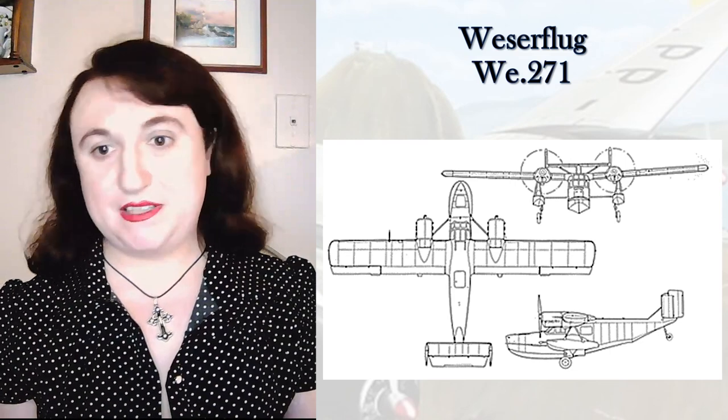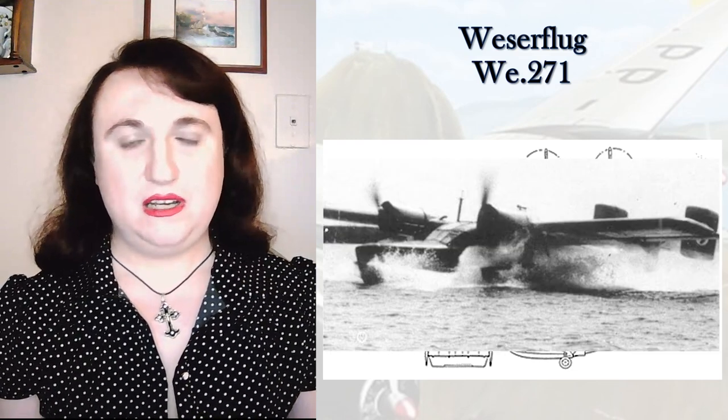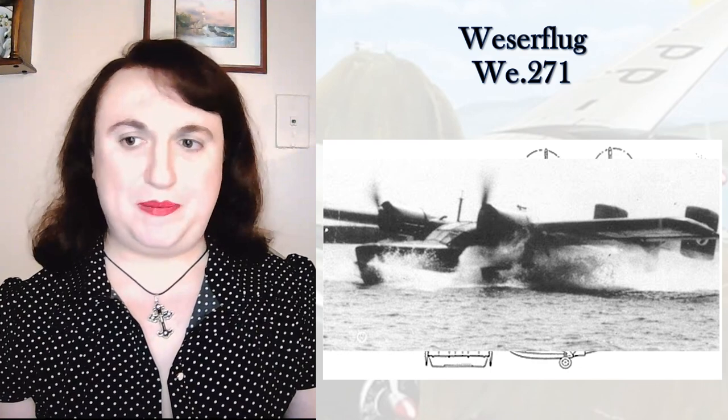Now, the single example, D-ORBE, flew on 26th June 1939. Test pilot Gerhard Hübich found her to be acceptable. But after 19 flights, she already needed fixing. She needed deflectors fitted to the floats and fuselage. There was a problem of water entering the power plants and fouling the propellers, so those were definitely needed, but she was underpowered and slow.